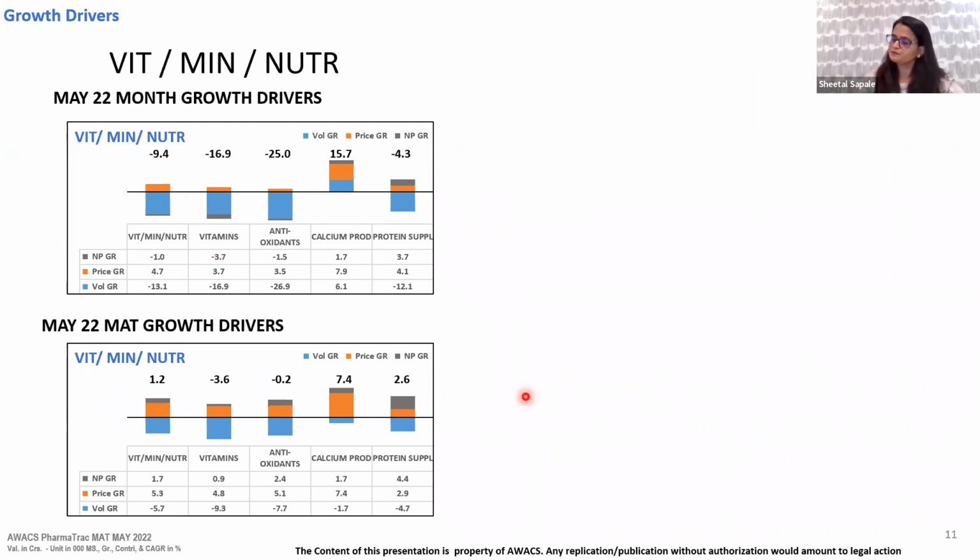If you look at the vitamins segment, vitamins and antioxidants collectively contribute to around 50% of the nutritional segment. At the same time last year, the demand was very high. Here, the volume-driven degrowth is significant, though for the MAT period the volume-driven degrowth seems to be on the lower side. None of the subcategories within the vitamin nutritional segment have managed to take a significant price hike except the calcium products. So it is the calcium products where I'm seeing a good price-led growth for the month as well as for the MAT period.